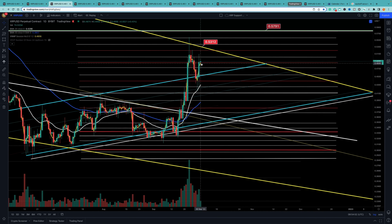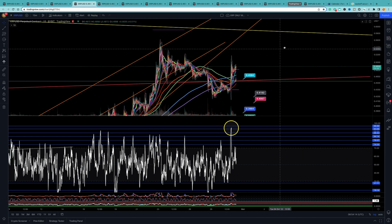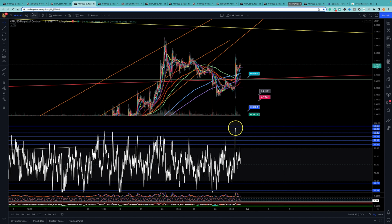So now we've got to look at what's happening here after this move. For that, I've done this. Just to give a bit of back testing, this is the 15-minute timeline.